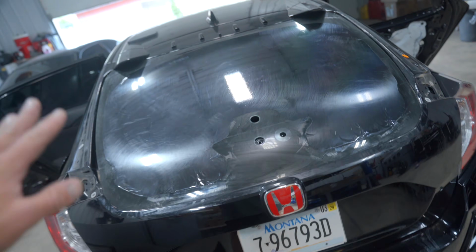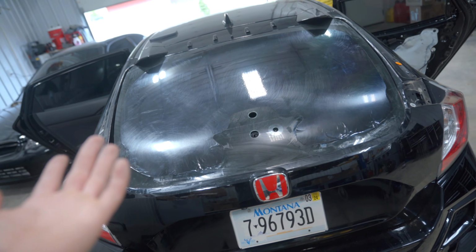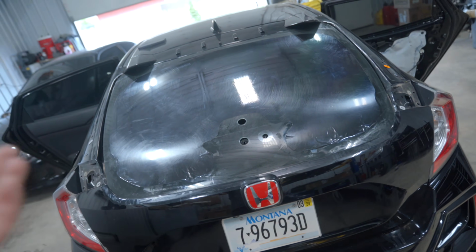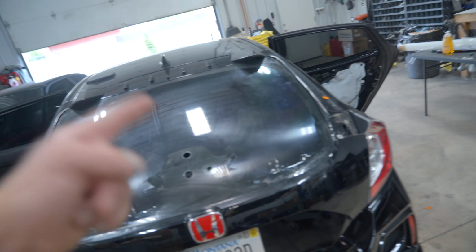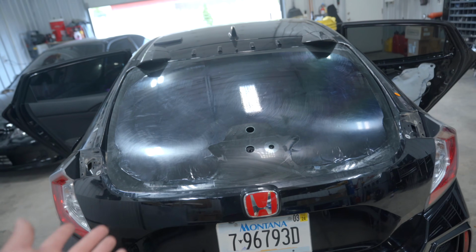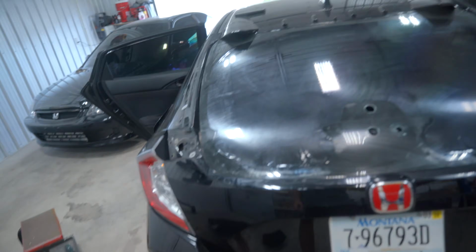So that's a wrap. I'm gonna go ahead and just practice putting this on the inside. I know it's not gonna look good. At least I'm predicting it's not gonna look good. But let's go ahead and clean the inside of the window, peel off that protective layer, put this on the inside, and at least kind of try and get that process dialed in.